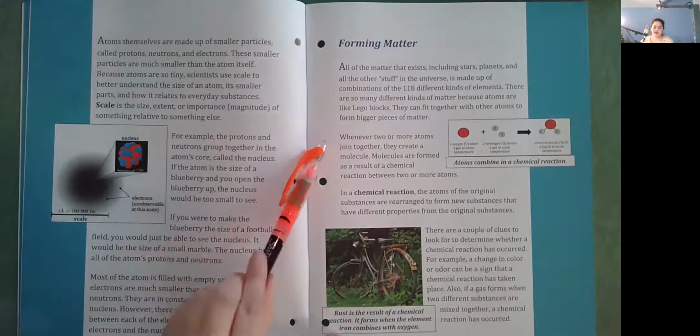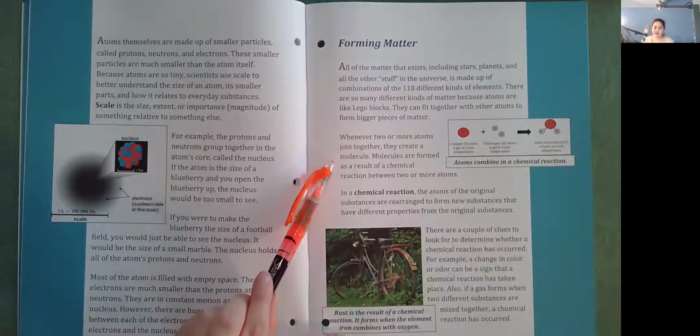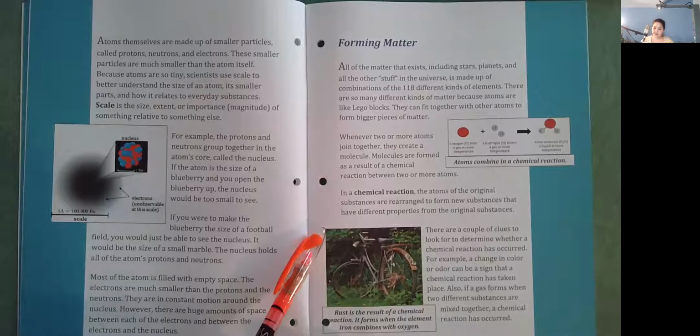Whenever two or more atoms join together, they create a molecule. Molecules are formed as a result of a chemical reaction between two or more atoms. In a chemical reaction, the atoms of the original substances are rearranged to form new substances that have different properties from the original substance.